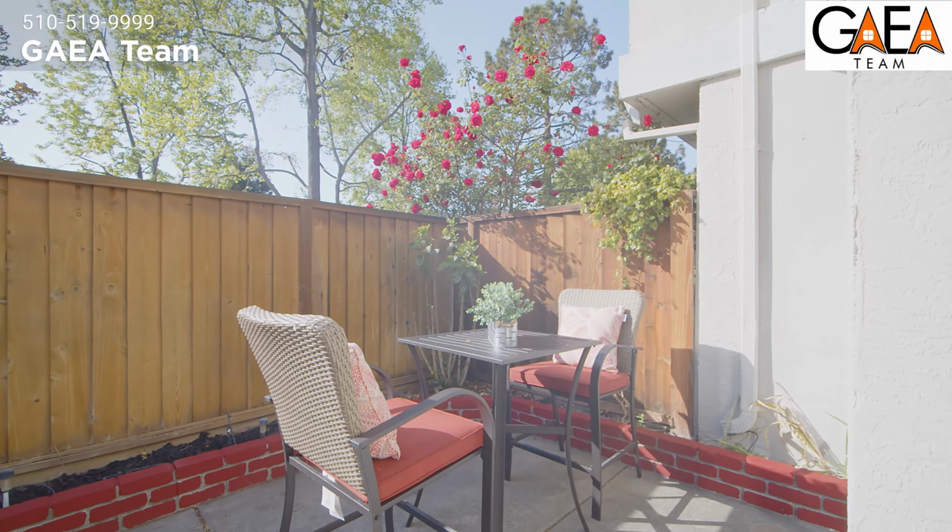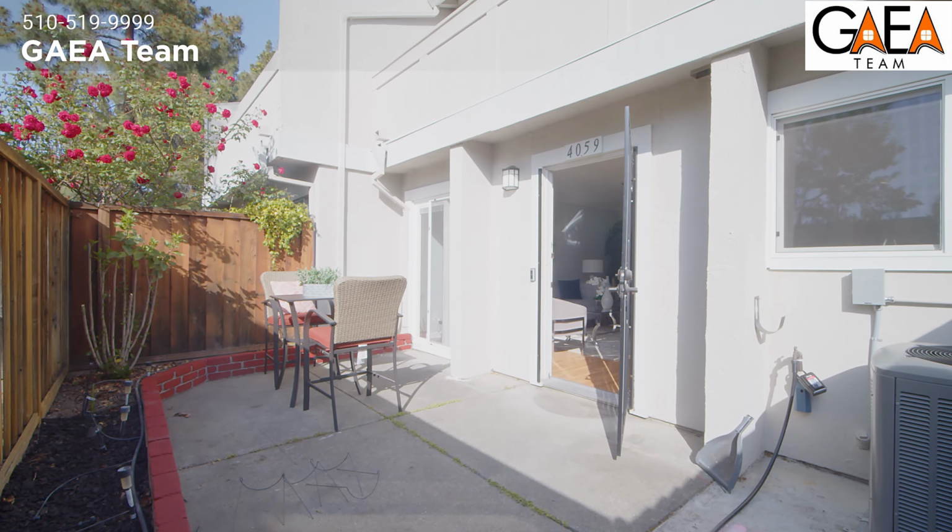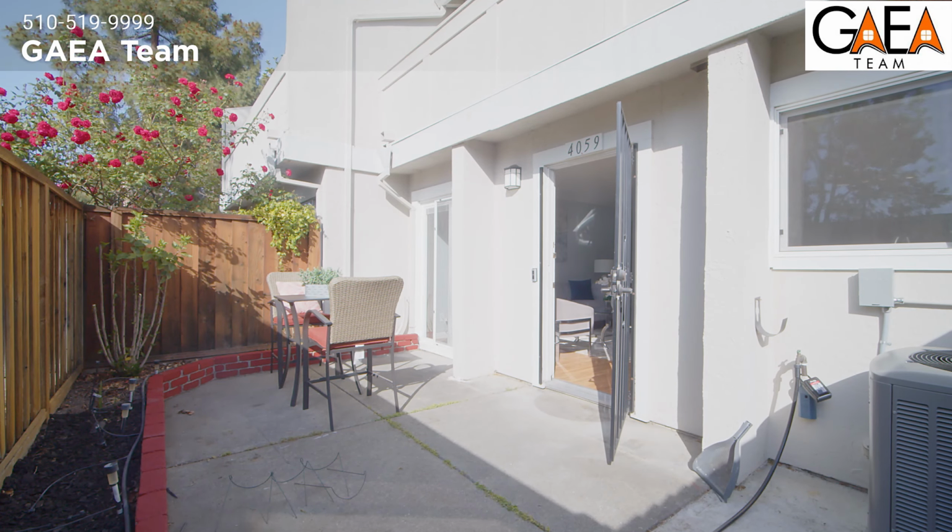Now let's take a look at the private front yard. It is generous in size and offers a place for outdoor cooking, kids to play, or just everyday lounging.